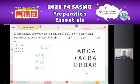Tired, everyone? Okay, come on, everyone. We're almost at the end. You know, just from 5 to 9, we only have 2 more numbers. Is that A equals 8? A equals 8. You will find B must equal 6. And we got a carry over here.